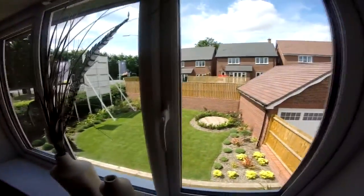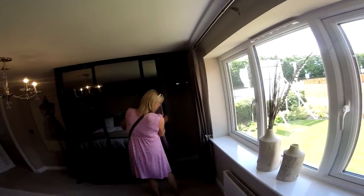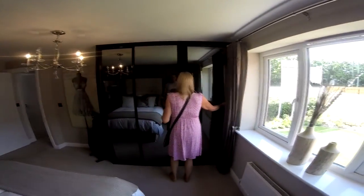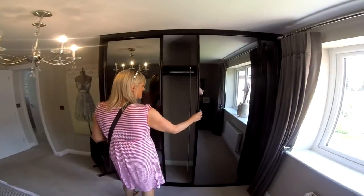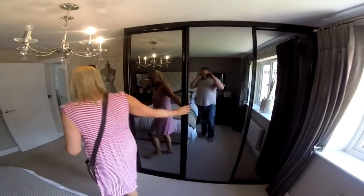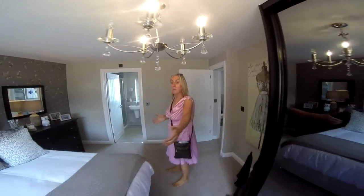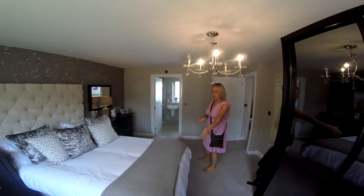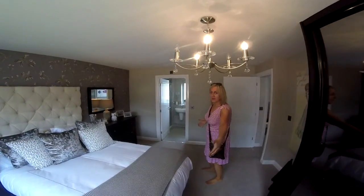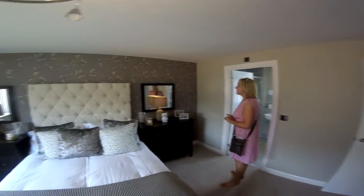It's very nice indeed. So a wall of fitted wardrobes. Very nice. Do you know, I like the black. I like it. It is. It's very nice. Plenty of room for additional storage. You could even have a much bigger bed in here if you wanted to. I'd say that's a double. You could fit a super king size in here. There's plenty of room. Really lovely wallpaper as well.